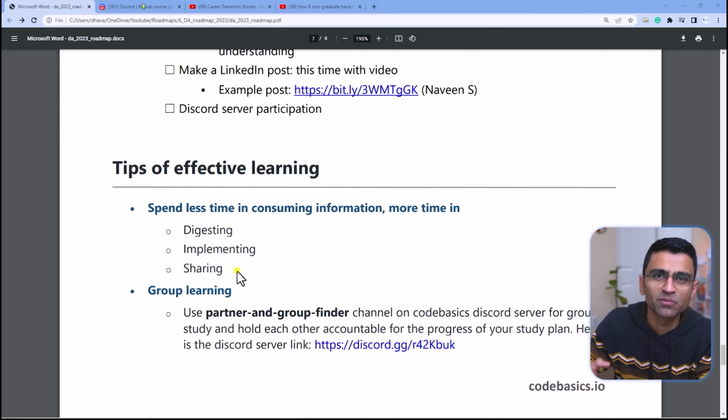The problem with today's world is there is so much content out there. You're watching one video on Power BI. Now you watch another video. You can get lost in this thing called tutorial hell. You want to make sure you spend less time in consuming and more time in digesting, implementing, and sharing. This is the formula for effective learning.